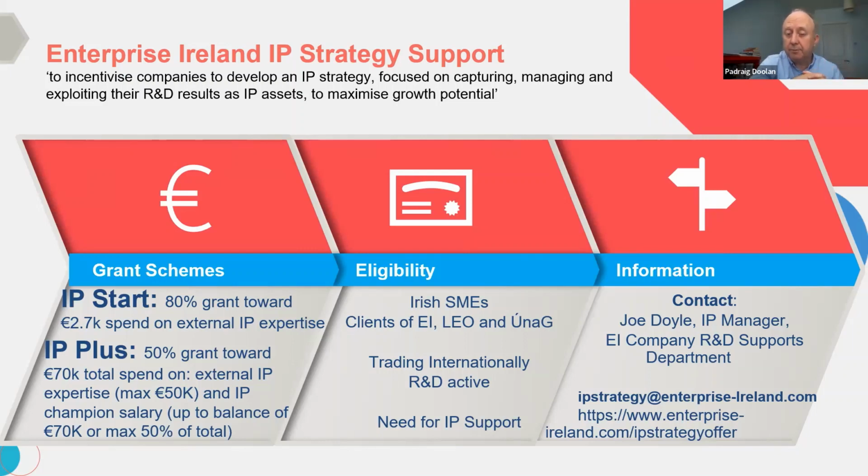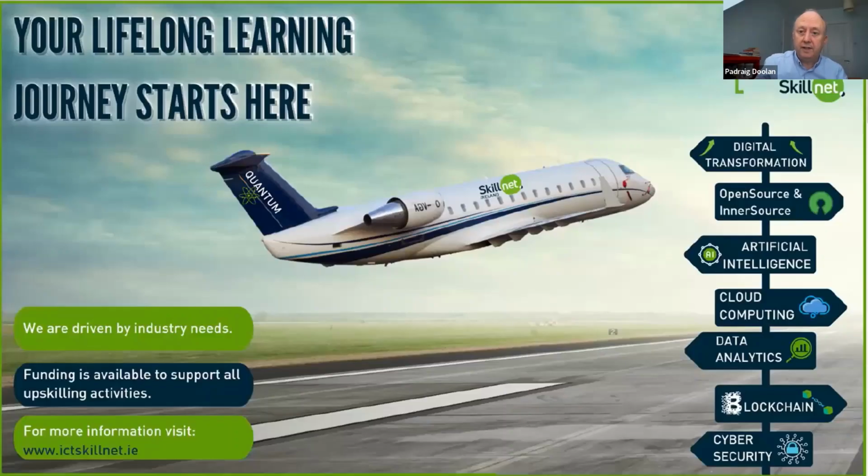All the same eligibility criteria apply here: Irish SMEs, clients of agencies, EI, Leo, and Udaras na Gaeltachta. You do need to be trading internationally, R&D active, and you need to have that clear need for IP support. But they're largely the same criteria that you would face for going in for an Agile application as well.